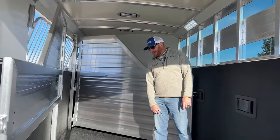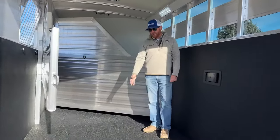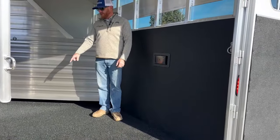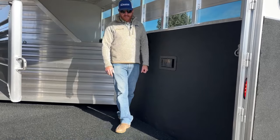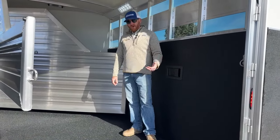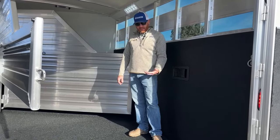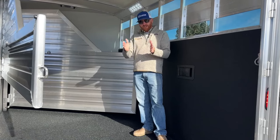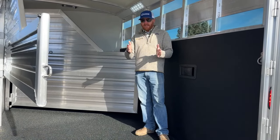So below what we're looking at here is the industry's best floor, 4-inch centers. So imagine hoof size of your horse. Wherever they're standing on this floor, they're standing on a support beam. And the way to tell quality build of an all aluminum trailer, in my opinion, is look under the floor, from the ground. You're gonna notice centers start to spread apart, more than likely a cheaper trailer.